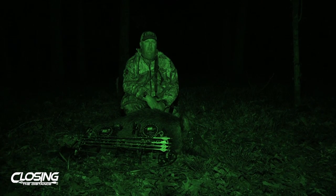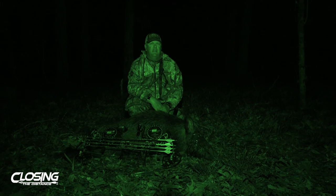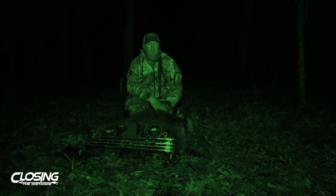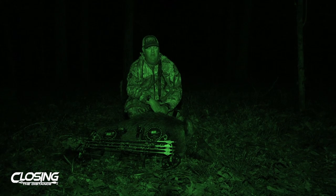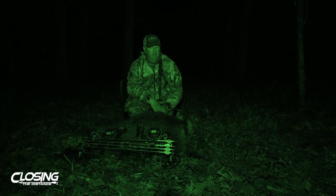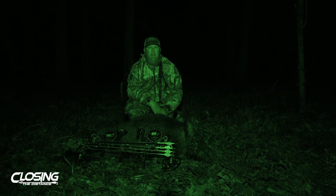Man, this has been a long journey. I've told you guys before, we underestimated the intelligence of the feral swine. These animals are smart. They've known we're here. When we've been in here, we've hunted them hard. But thank the good Lord, we finally got one down, and we're going to continue to pound on them.